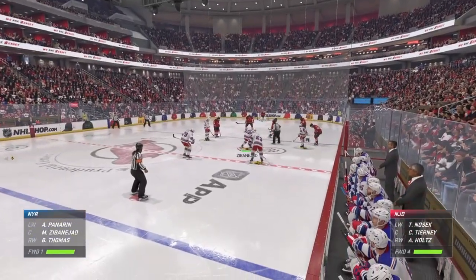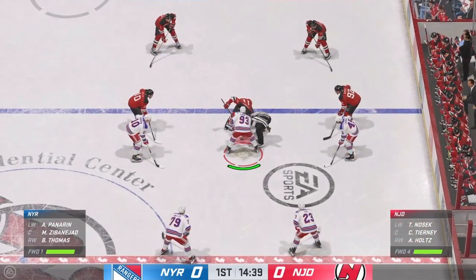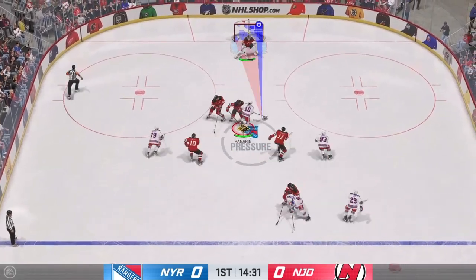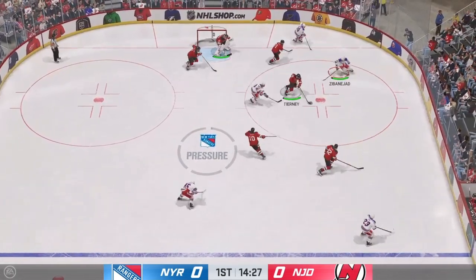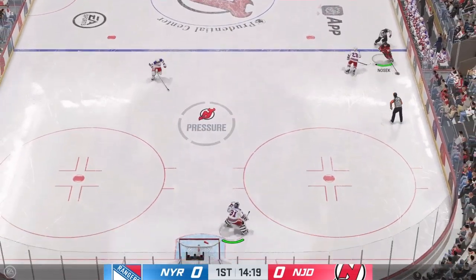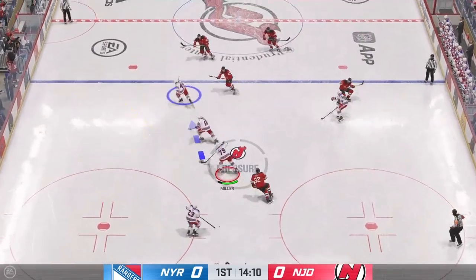Nearing the midway mark of the period. Still no score in this one. New York's won the draw, and they take possession here in the open ice. Moves it to Zibanejad. The Devils gain possession in their own end. Nosek's got it in the offensive zone. Pokes it away in his own end.